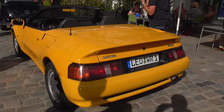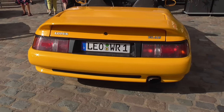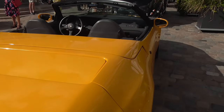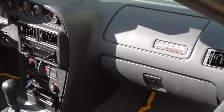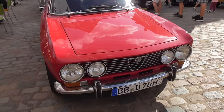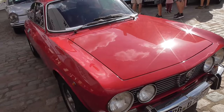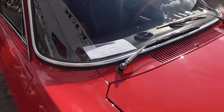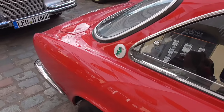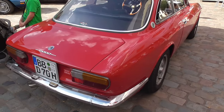Beautiful, guys. Absolutely beautiful. Lotus Elan. Absolutely wonderful. This is a Giulietta Sprint, I'm thinking. Alfa Romeo GTV Veloce, so I was wrong. So this is also a GTV, so when someone is talking about GTV, then I'm remembering the other one. But this one was actually the first one.